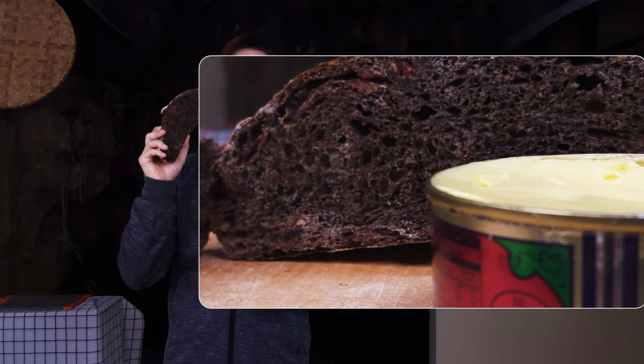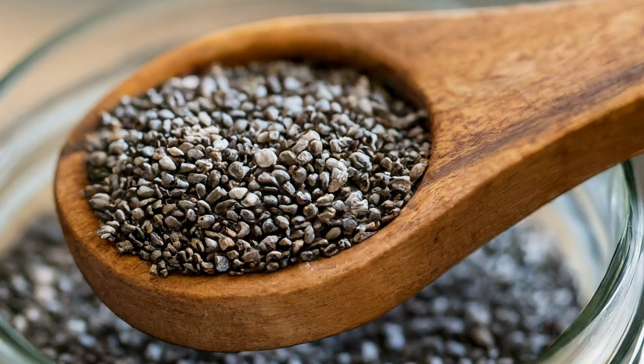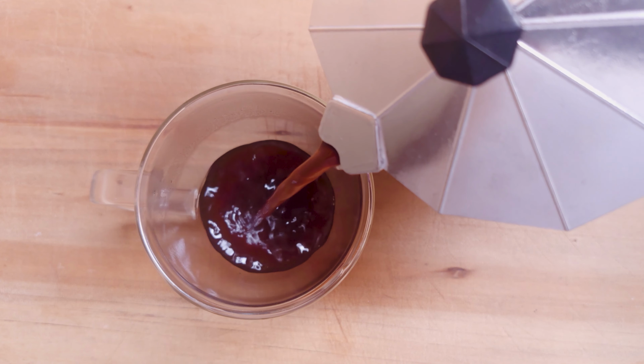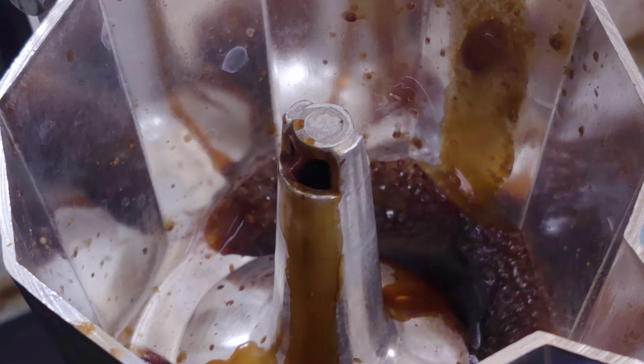This is a bread with more fiber, but it's not using whole wheat or oats or seeds. Instead, it calls for something that you probably throw away after brewing your morning coffee.